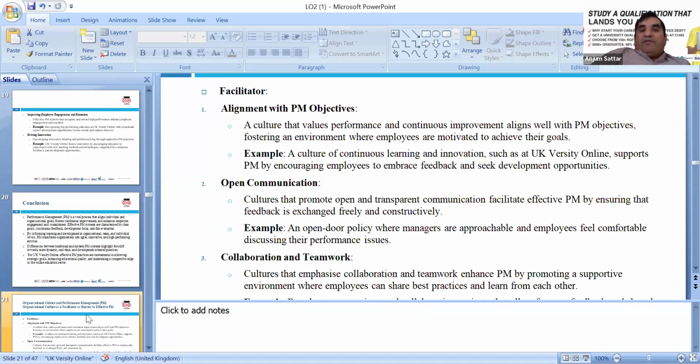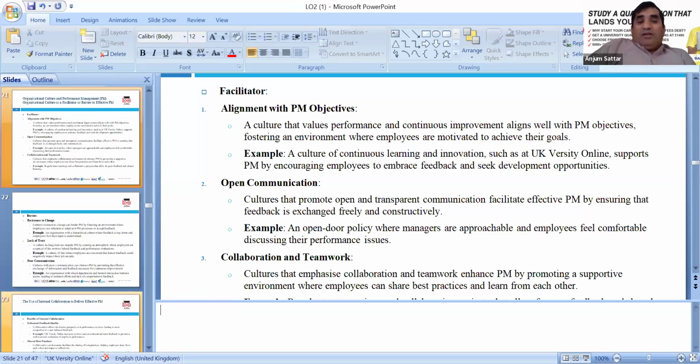Facilitators always align the performance management, the culture of the facilitator. Managers, it doesn't mean you can control. You can be a facilitator, like one of the roles in the team. You facilitate people to achieve the performance. The culture of continuous learning and innovation, such as university sport, PM, by encouraging employees to embrace the feedback and see the development opportunity. If you want to learn, we have OpenLearn, which is free courses. We have an organization called FutureLearn. You can register for free courses, which is absolutely free. It's quite good to explore.